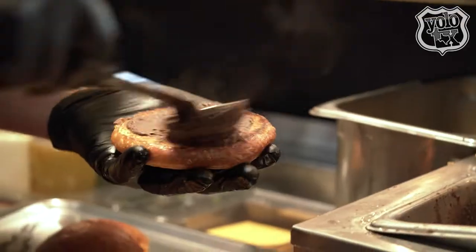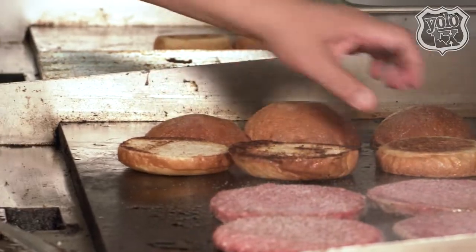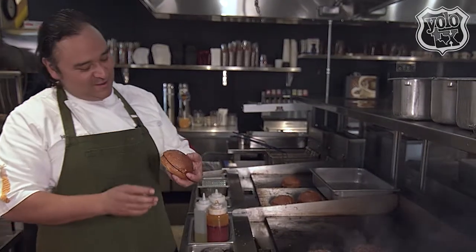So I like your style, and if you don't mind, maybe we could go in the kitchen and take a bite. All right, let's do it. This is our signature bun. This is what makes it all come together.